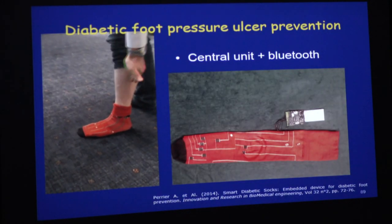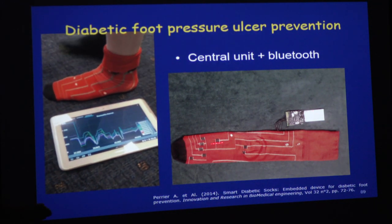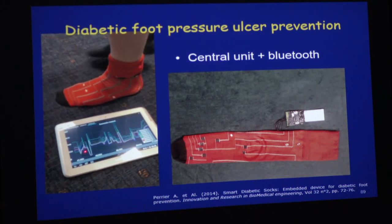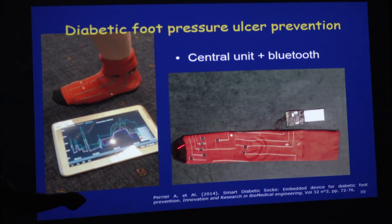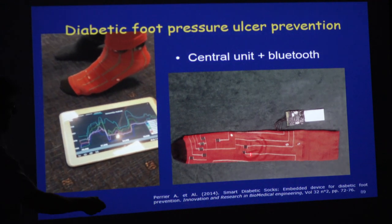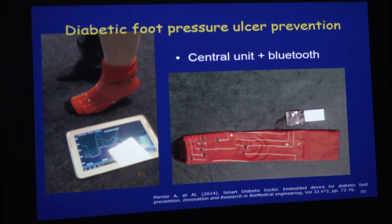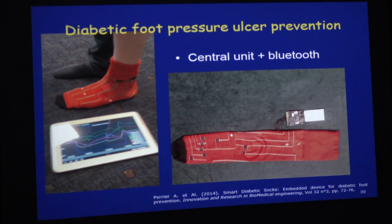Okay. Then you have here a video. So you can see the circuit that collects the data and sends it by Bluetooth to the computer. You can see below the pressure measured below each of the sensors. So here we put some sensors onto the metatarsal heads and below the heel, which are the main regions affected by pressure ulcer. So this is a way to measure the pressure in an embedded way.